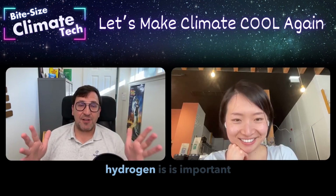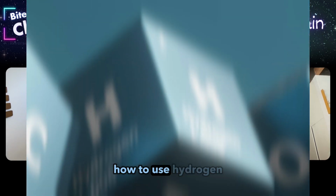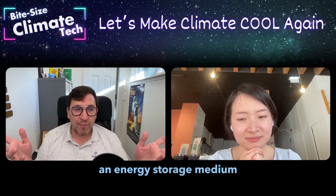As I said earlier, hydrogen is important. Hydrogen contains a lot of energy, and with our device, we found a way to use hydrogen as an energy storage medium in a much more efficient way compared to existing hydrogen technologies. Current technologies need an electrolyzer and a fuel cell to use hydrogen as an energy storage medium. So HyWatts combines both devices into a single component using our own reversible fuel cell.